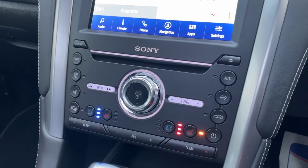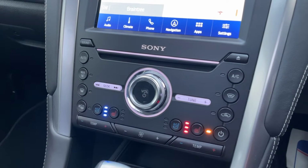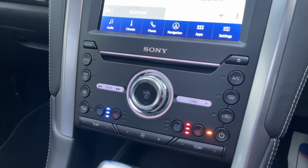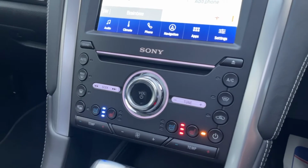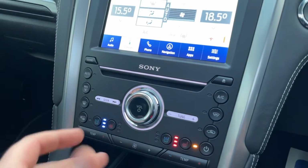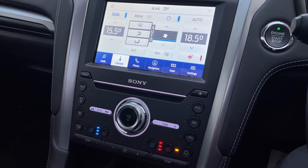It's happening. So either side of the Sony sound system we have a few physical buttons for the heating, ventilation and air conditioning system. So this system is a dual climate system, so both sides of the cabin can be set to individual temperatures. Whereas we do have the physical buttons there, we can also have it on the Sync 3.4 module also.